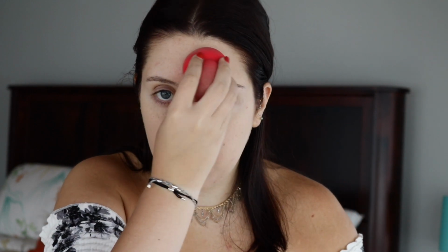So I'm going to take another pump. This is my second pump now, and I'm going to put that on the remaining part of my face. Just bounce that in.